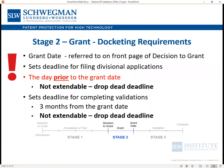The second reason is the grant date is important as it sets the deadline for completing the validation process. Validation is separating the granted European patent into national European patents, in a similar way to nationalisation of a PCT application into national patent applications. The validation stage is stage 3 of our process. All validations must be complete no more than 3 months from the grant date. This deadline is not extendable. If missed, the validation can only be revived by successfully restoring under national laws in each country. Succeeding in a restoration action is an extremely difficult and expensive process.